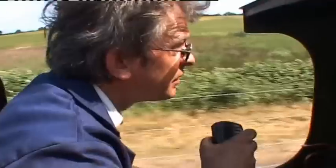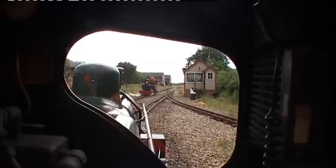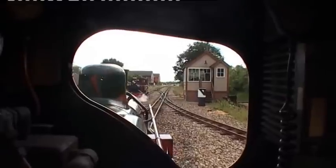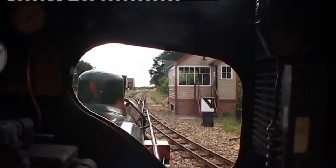Beaver 7 to control, over. We talk to each other by wireless. We repeat the messages, and they are all radio recorded, so that if anything goes wrong, we can find out what went wrong, and if there's an inquiry, we have everything on tape.